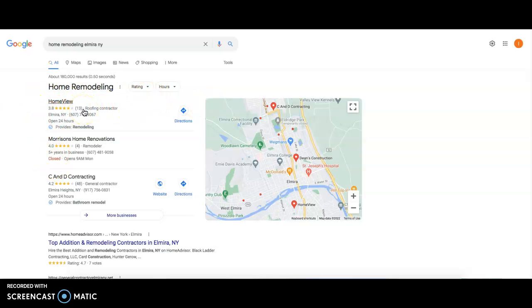So I'm not sure if you have one, but you are not in this top 3, so you're missing out on all them form submits and contacts coming through this. And about 40% of people go to this to hire someone for services. So what ranks you here is a citation.